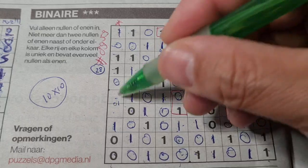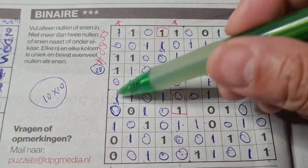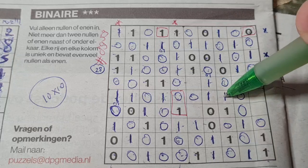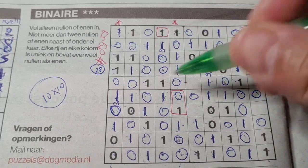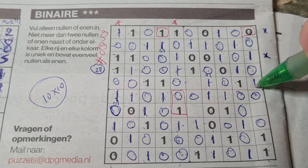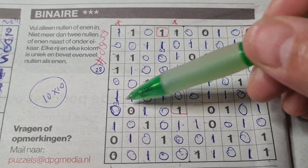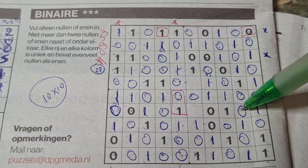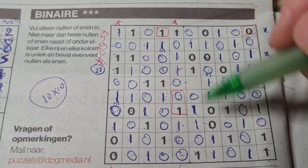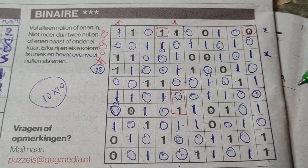We have an O here, this should be a 1. We have a 1 here, this should be an O. 1, 2, 3, 4, 5, 1, so the rest are O's. And between the O's comes a 1. Between the O's comes a 1. Here we have 1, 2, 3, 4, 5 O's, so the rest are 1s. Here we have 1, 2, 3, 4, 5 1s, so the rest are O's.